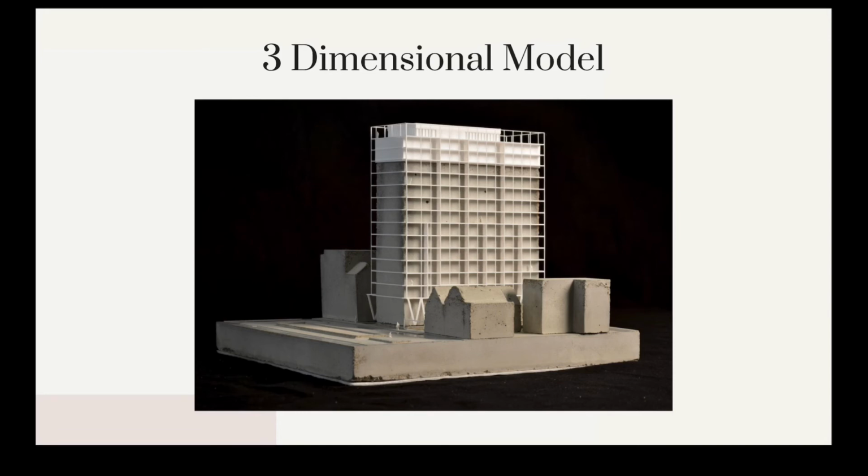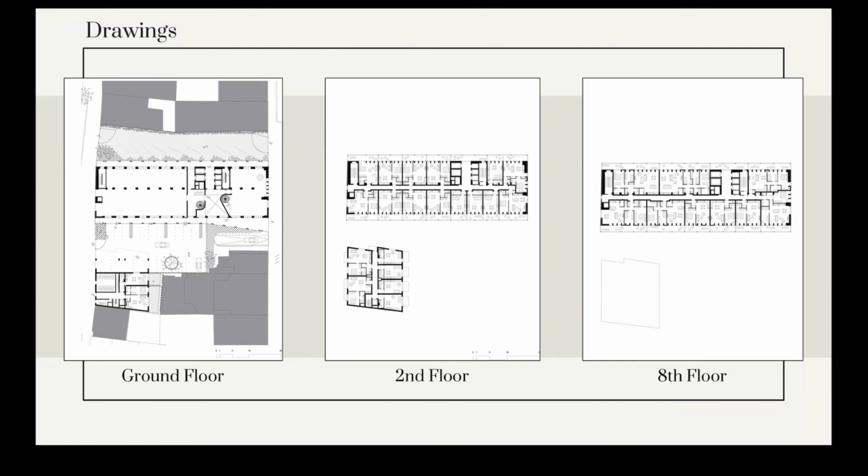Next is the three-dimensional model of the Cosmopolitan, courtesy of Bogdan and Van Broek. Now, the drawings. Starting from the left is the ground floor plan, the second floor plan, and the 8th floor plan. The ground floor plan, as you can see, they have minimized the parking spaces on the ground floor and has put it in the basement.